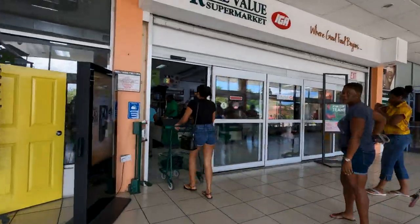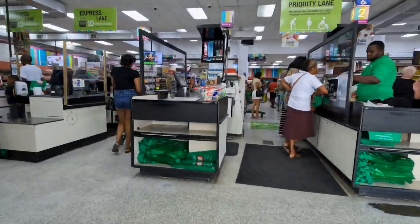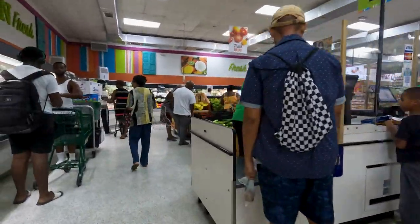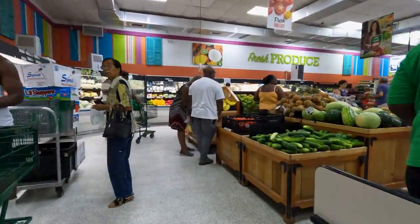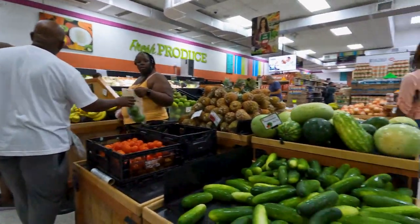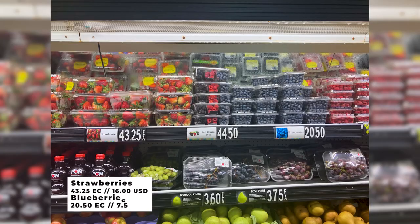Imported produce is expensive. As you may already know, all items imported to Grenada are heavily taxed. If you are working on a student budget, you'll probably rely on local fruits and vegetables and just purchase the occasional imported items when your favorites are out of season. Here are some price examples of standard fruits and vegetables.